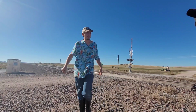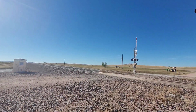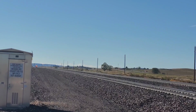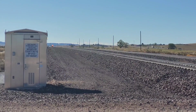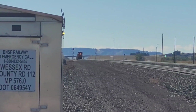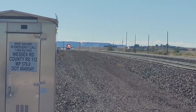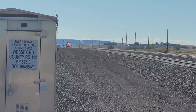All right, everyone, here comes the train. Right down here, should be here in a minute. All right, everyone, we're gonna have to wait a little while. They're doing a crew swap at the moment. All right, everyone, the headlight's back on. That was a quick crew swap, and they're on their way again.